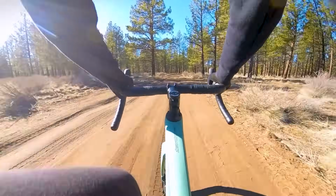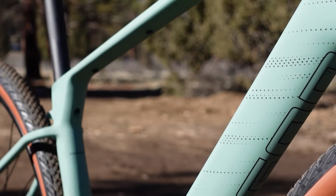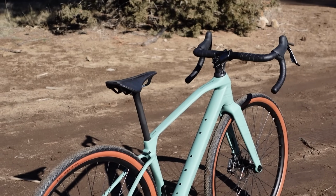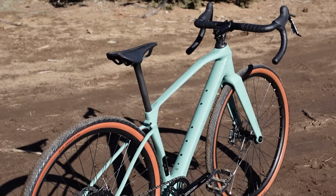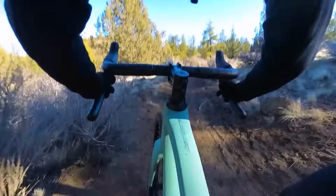A prime example of a gravel race bike is the Polygon Tambora G5, which features a carbon fiber frame, fork, and seat post. Not only does this decrease weight, but it also helps improve ride quality by dampening small bumps and vibrations from the road.